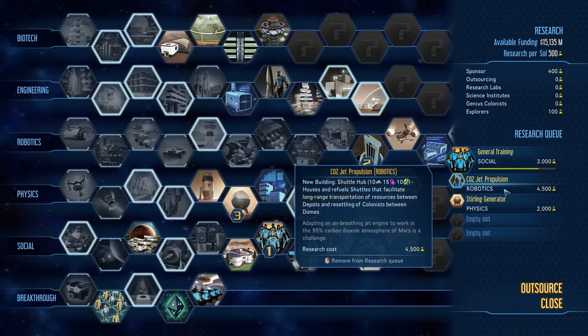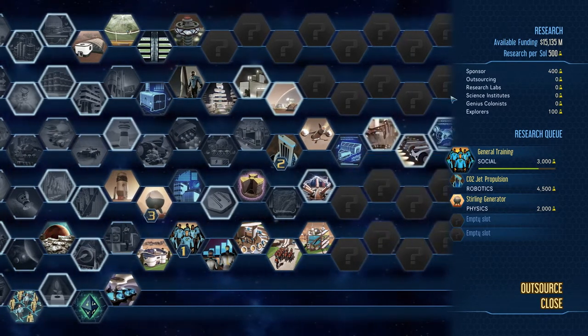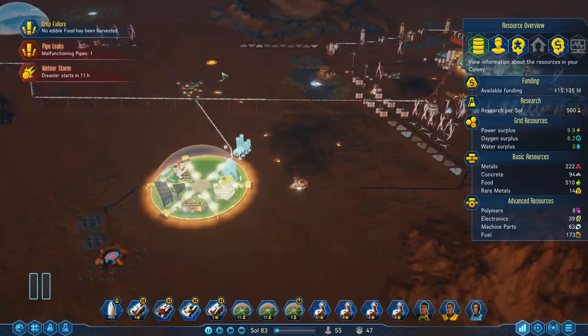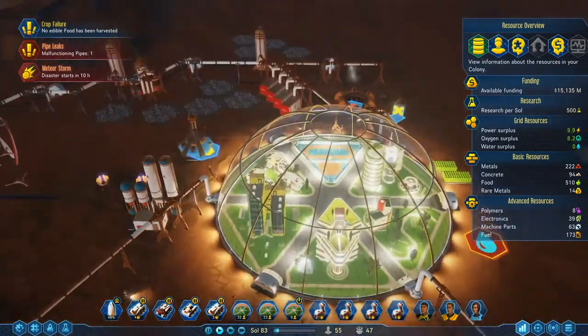I would really like to get this shuttle hub built, because then we can start moving people from one hub to another, and that will be incredibly useful. But as you can see here, I've got a little bit of a problem. I've got no research labs, no science institutes. These things are problems for how we are carrying on with the game.